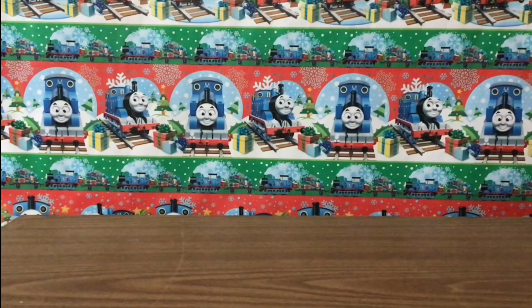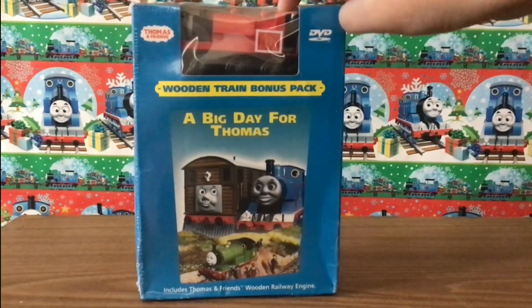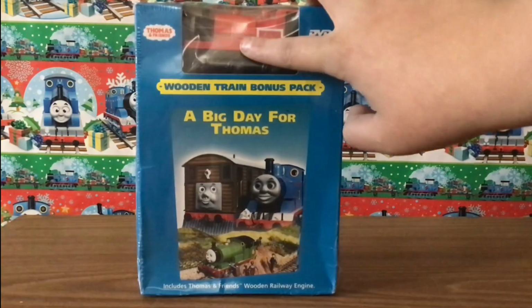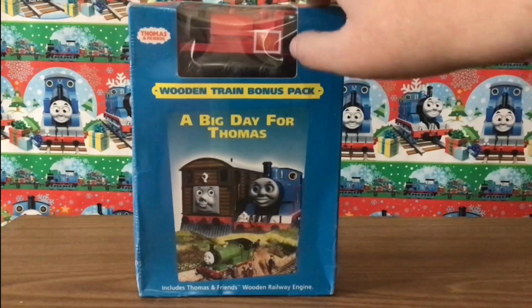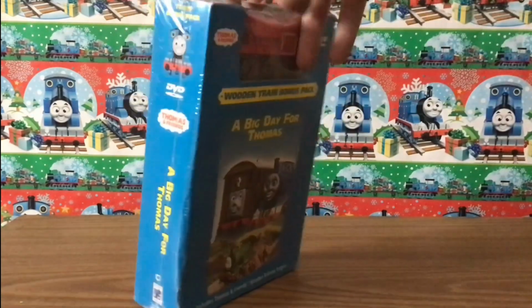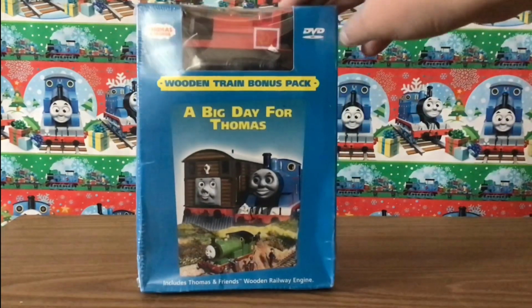Here is the sealed pack of A Big Day for Thomas with a wooden railway Skarloey. This is specifically why I bought it. I really wanted a brand new Skarloey because the current one I have is really chipped. That is specifically why I had to buy this particular DVD.